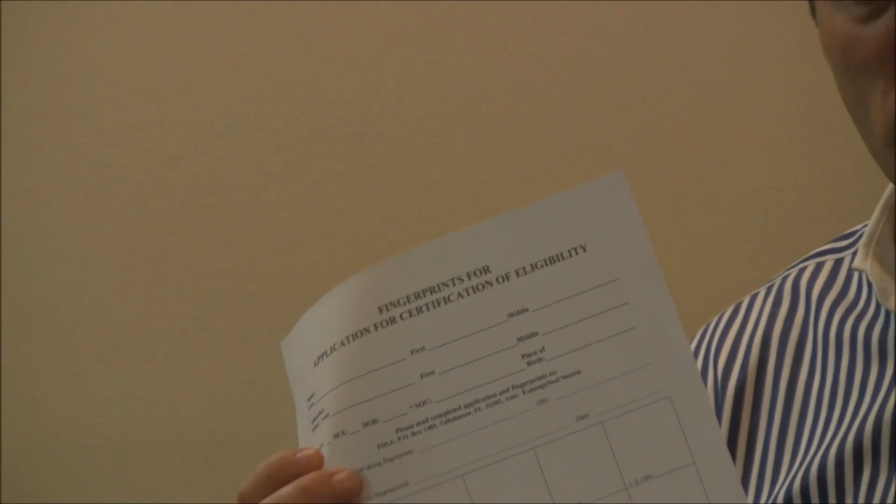But you want to make sure that you have the fingerprints done, so when you get it back from the state attorney's office and the application is signed off by the prosecutor, signed by you, you now have the application and the fingerprint card and you're ready to go and send it off to FDLE.